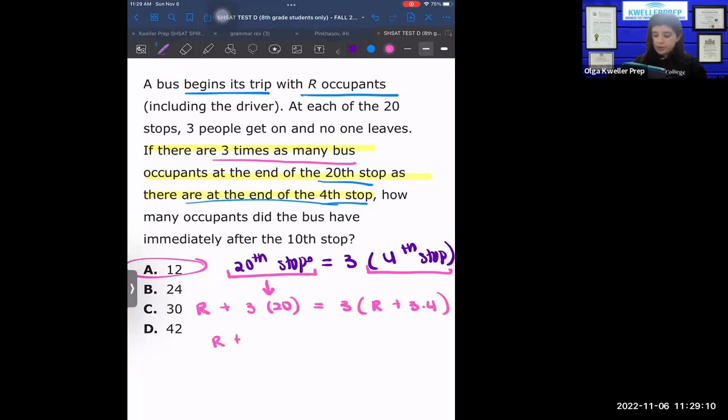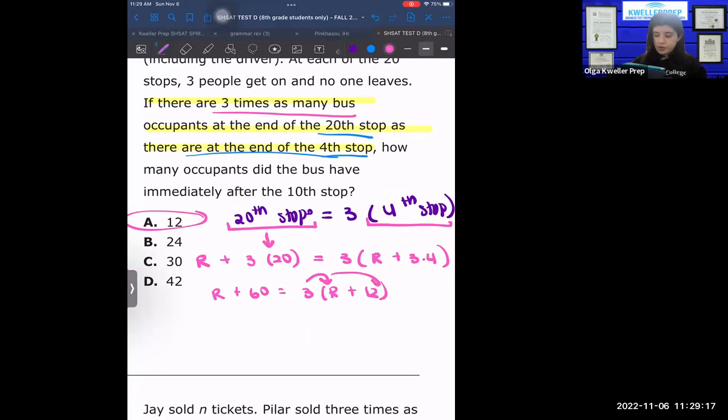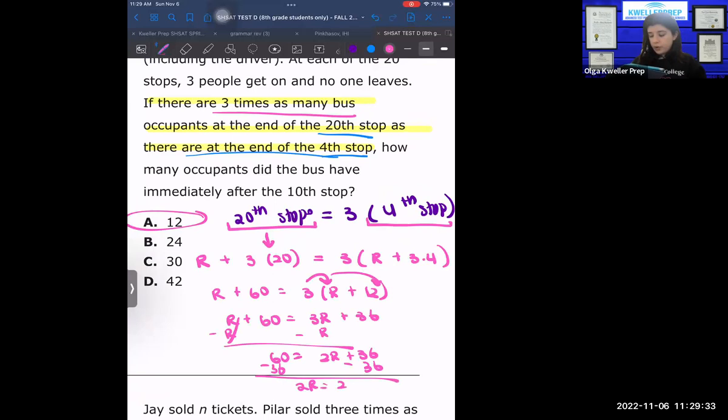So we get R plus 60 is equal to 3R plus 12. And then just solve. So just distribute this. We get R plus 60 is equal to 3R plus 36. Subtract R from both sides. We get 60 is equal to 2R plus 36. Subtract 36 from both sides. And then we get 2R is 24. And then finally, R is 12.